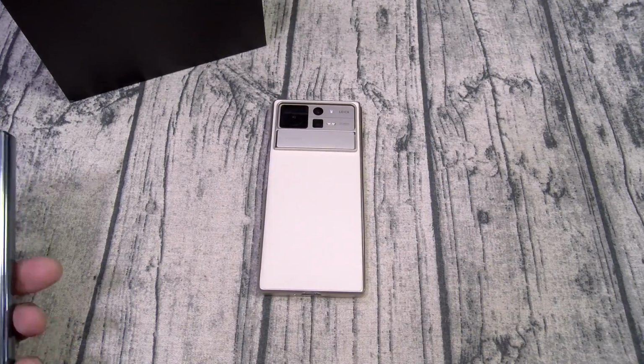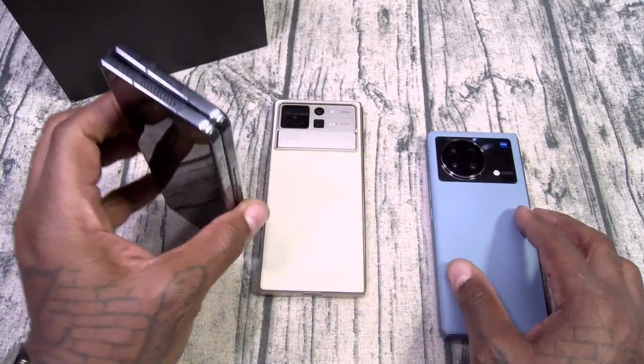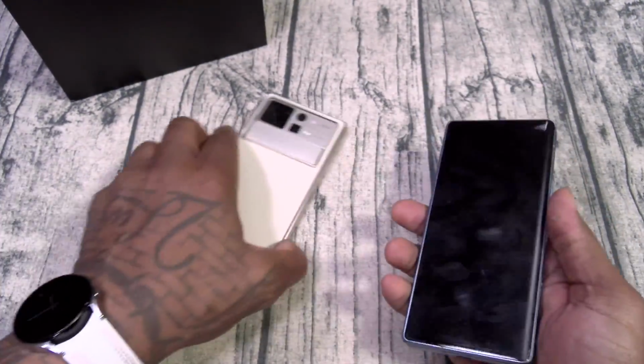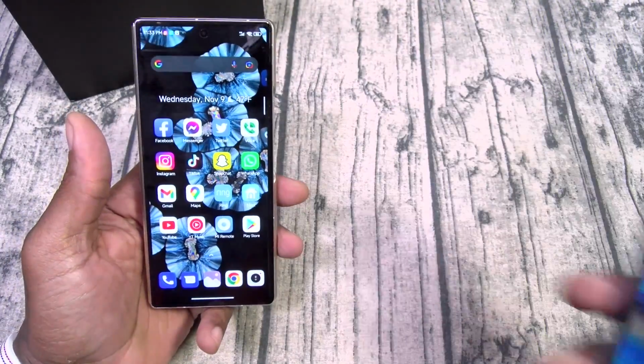Now, one more thing. When I was comparing all three, my only gripe with the Galaxy phone is this is the shortest and the most narrow. I hate this narrow outer display. Now, the way Vivo and Xiaomi do the outer displays, you see how big they are? Let's open this up real quick.